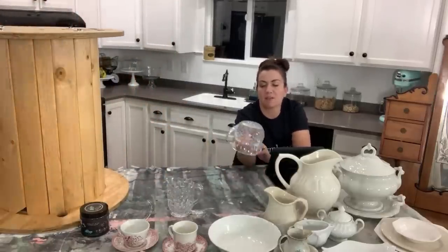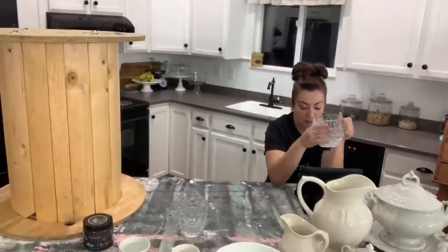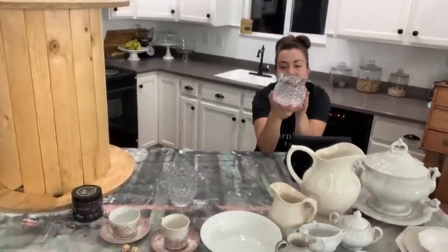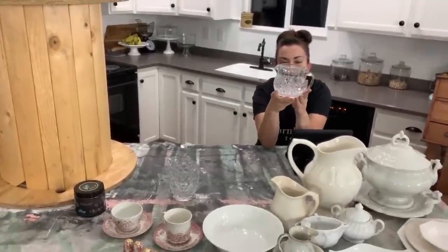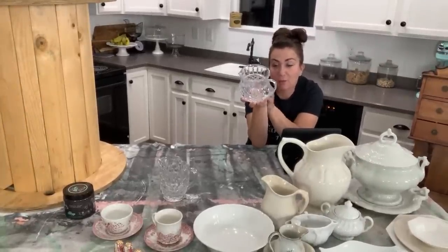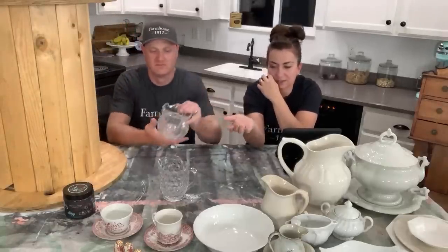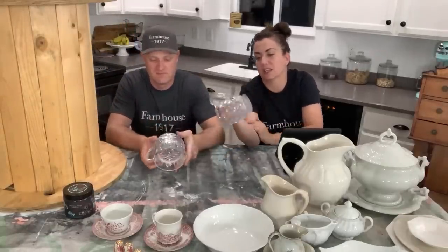Now, I don't know, Zeb, if it's heavy, does that mean it's leaded crystal? I don't know, so I'm going to be looking at comments. This is like this cute little squatty pitcher here. I have no idea what any of this is worth, so if you guys want to chime in, it would be helpful. I don't see a maker's mark on the bottom, but it's really heavy. Feel how heavy that is. Oh, it's heavy, way heavier than this one. I think this one's just glass.